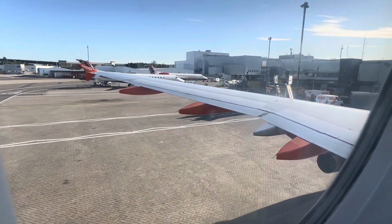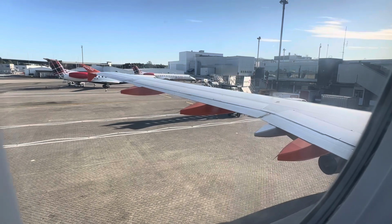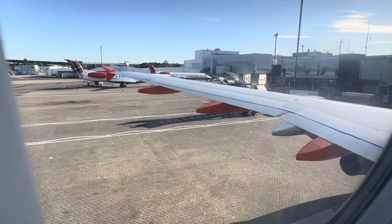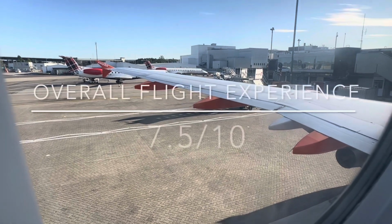The one thing I forgot to do on this flight is the loo review, which is no big deal because there were many passengers using the toilet, as well as the fact that it's 45 minutes. I wouldn't have the time to be able to try out the loo anyway. So yeah, overall the flight is a 7.5 out of 10.